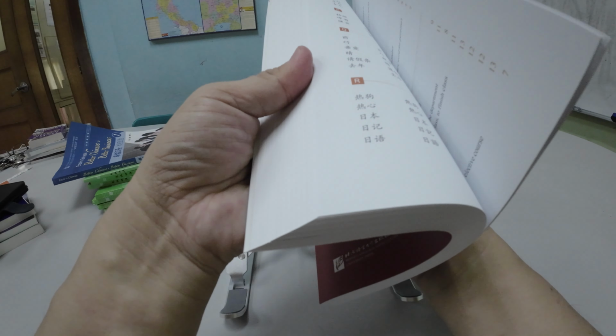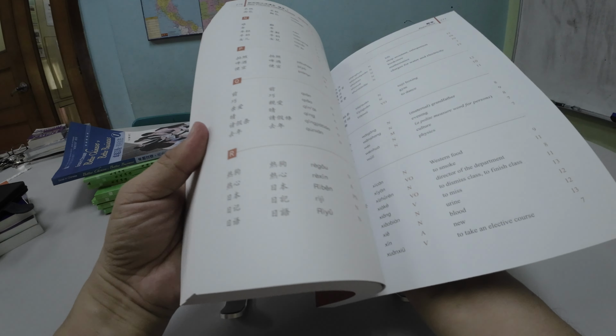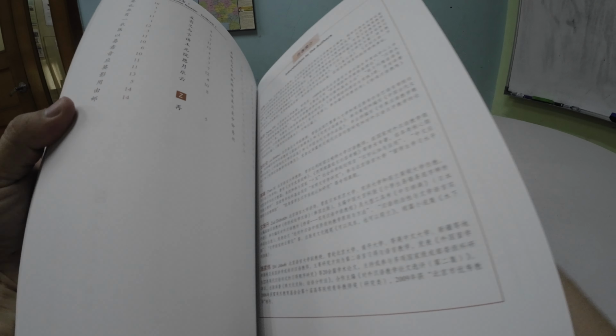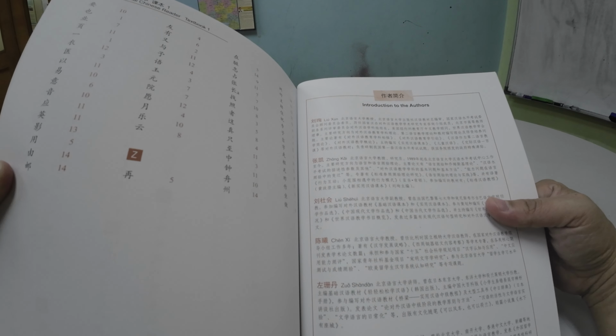You see how many pages, around 278 pages. Actually it is 282 pages, and it was edited by a very famous professor of Mandarin as a second language, Liu Xun.